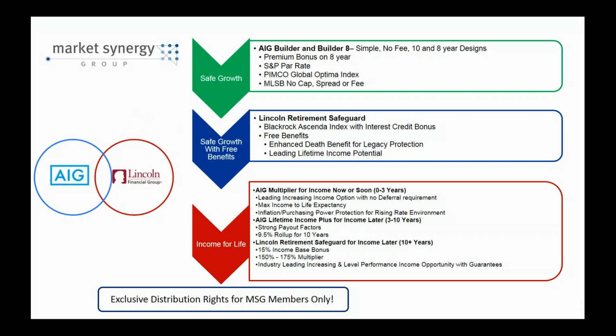Maybe. I've got one up where it talks about AIG, Retirement Safeguard, and then multiplier. Okay, are you seeing the right screen, without the notes and everything? Yes. All right, I'm just making sure I had the right screen on there because sometimes I make that mistake. So, okay, well, thank you, Laura.